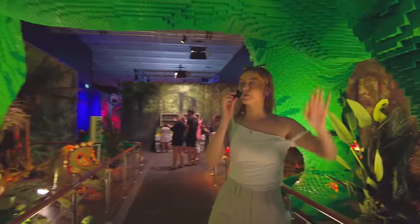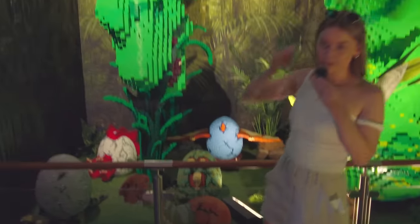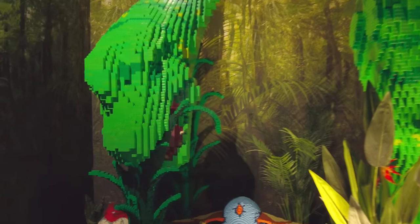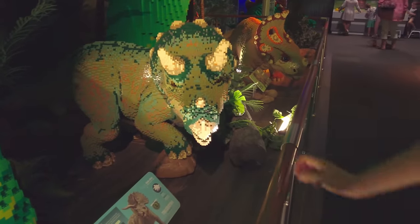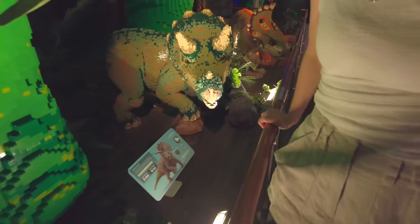This is huge. Look at this thing. He's a plant eater. What's it called? Herbivore. That's a herbivore if I ever saw one. It's a triceratops. Triceratops. There you go. He's a herbie. Just like me. Most days.